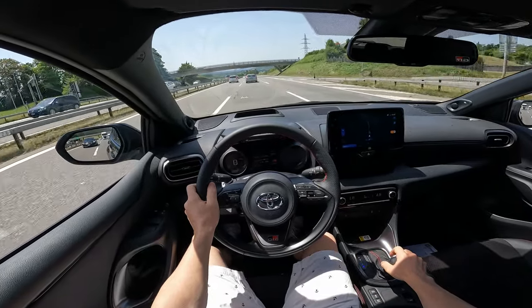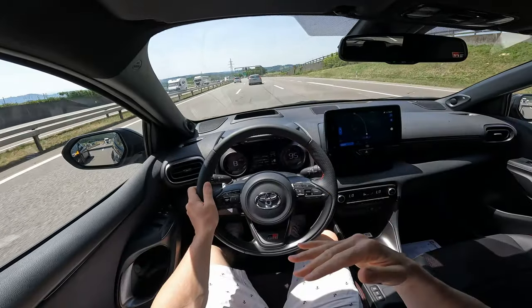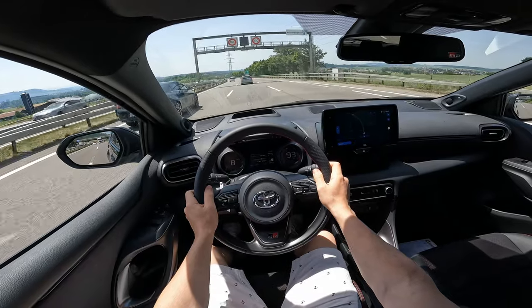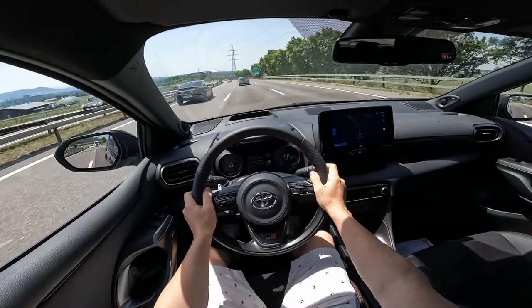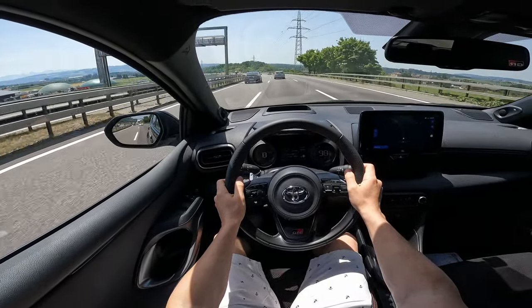Right now we go in B mode and the car will regenerate more energy as we go down, and the energy will go back in the battery. This is a great system. So B mode is for more regenerative brake.